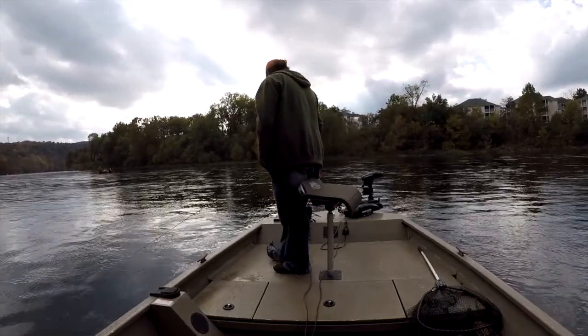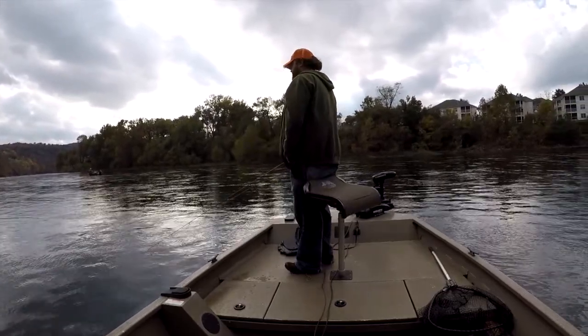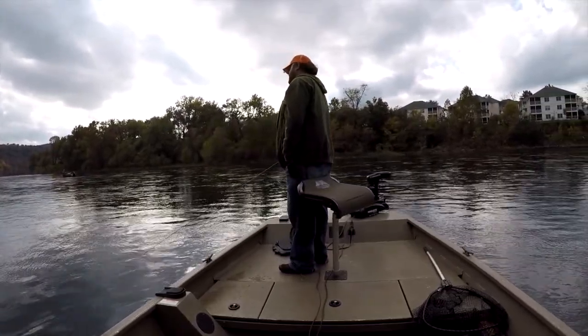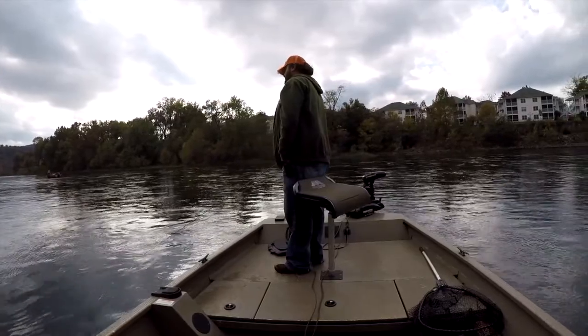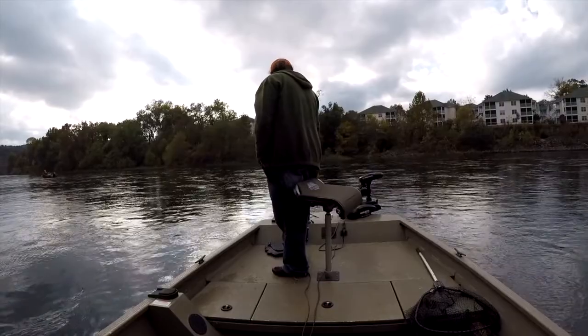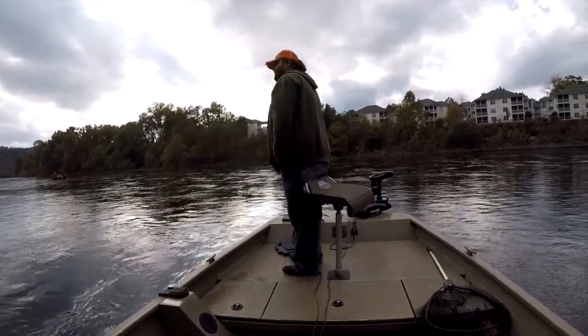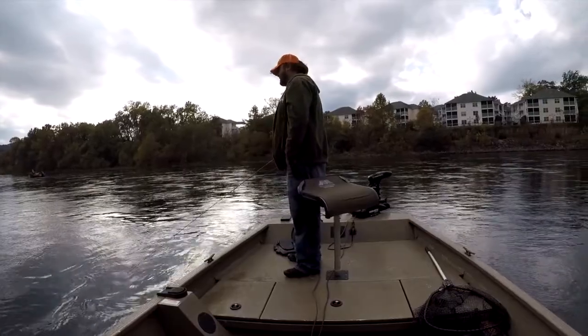So whenever they're running heavy water like this, I really try to put a good amount of space between the weight and the scuds, and in between the scuds themselves. If they're running less water, a lot of the time I'll put the weight a little bit closer and the scuds a little bit closer together.